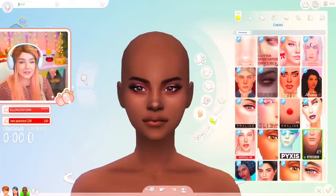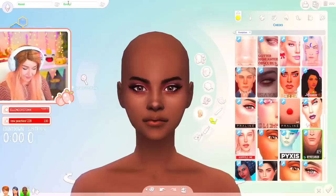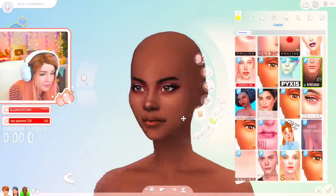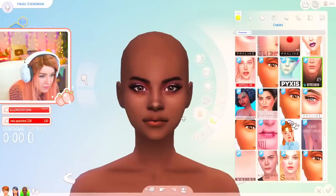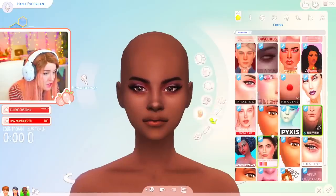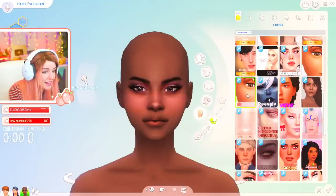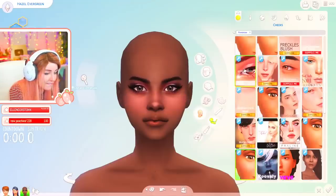Evergreen. Okay, Hazel Evergreen. I want to make sure we get both of them done as well. So we got to make sure we can fit both of them in there. Oh my gosh, stop doing the lines on the eyes. What is causing that?